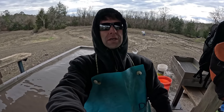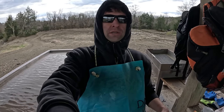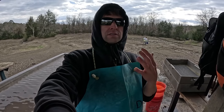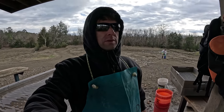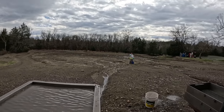Gonna wrap it up for today. My glove has a hole in it, allowing that ice cold water to enter, and I just can't handle that ice cold water. So we're gonna have to get some gloves and get back out here tomorrow and finish up.